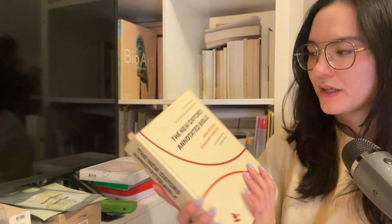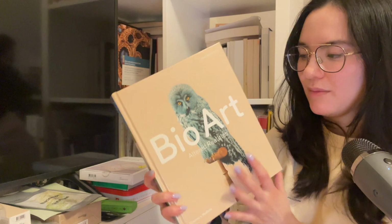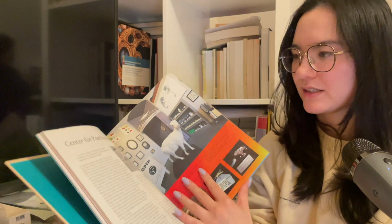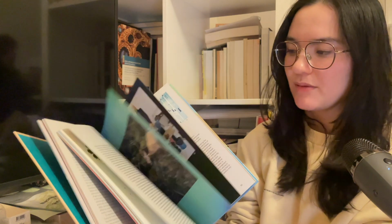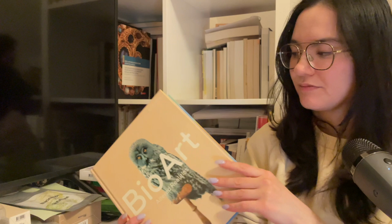Pretty cool. Bible, the New Oxford Annotated Bible. And yes, continue with the books on art. I have here Bio Art, Altered Realities. So this is the collection of artists who work with bio art. So they use organic materials, for example, or live materials in their artworks. And I love when they do that, and I love to see them in the museum exhibition halls.